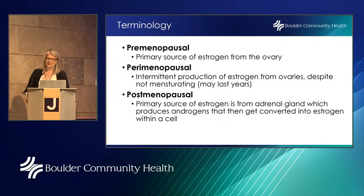Another bit of terminology, and this impacts our treatment recommendations as well, is the menopausal status of a woman. A woman whose ovaries are still making estrogen, typically younger women, is considered what we call premenopausal.